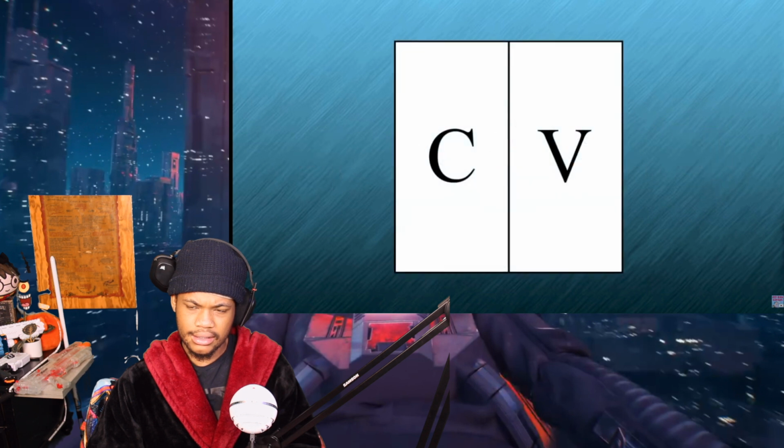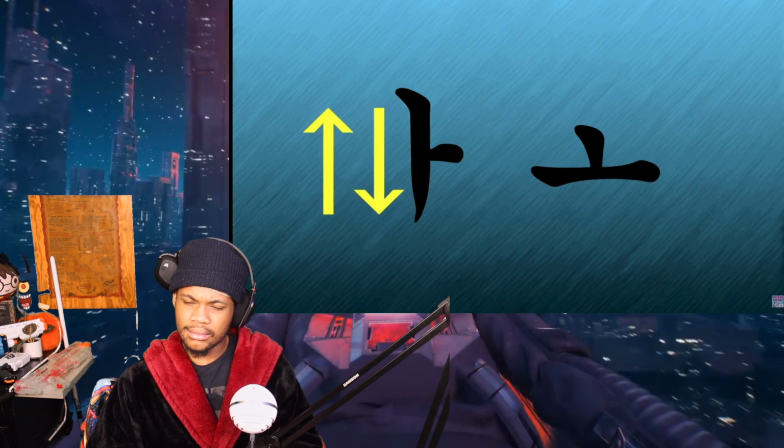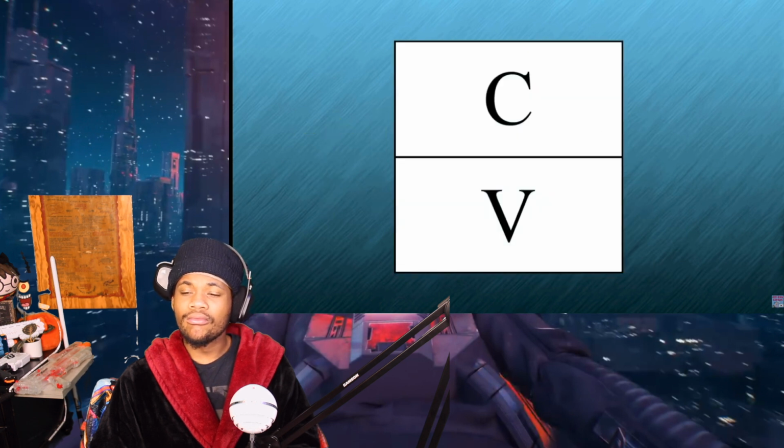But this kind of block is only used when the vowel is vertical. So far we've learned A and O. And of these two, only A is a vertical vowel since it goes up and down. In order to use our new vowel, O, we'll need to use a different block that's for horizontal vowels. Here's that block. Remember that C stands for consonant and V stands for vowel.